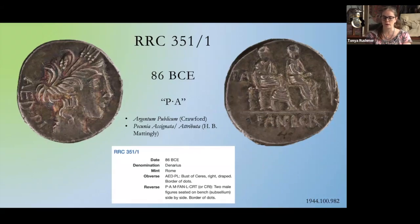Crawford sees it as fitting into the series of Argentum Publicum. So there's quite a lot of coins that are marked AP or variants of that. Sorry, AP. Make sure I get it the right way. So this is a little bit unusual, and it's the only one that has it as PA, which has led Mattingly to say that it refers to pecunia assignata or pecunia attributa instead. But anyway, I'll come back to that idea.